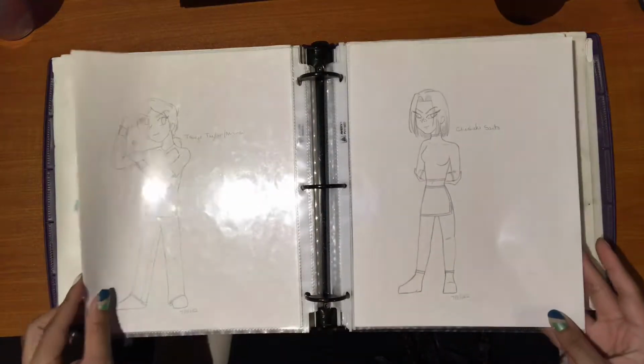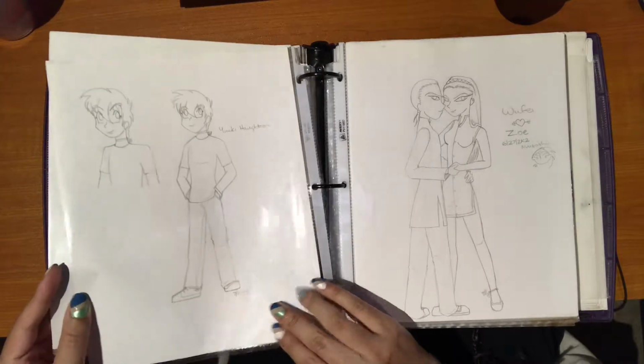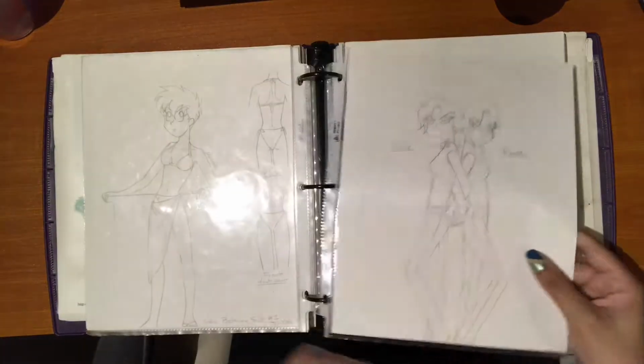More Element Warriors stuff. These kids used to be able to transform into, like, the dogs that you see with the Element Warrior girls. And apparently I drew all of these on the same day. I really do wonder how I had all this time.